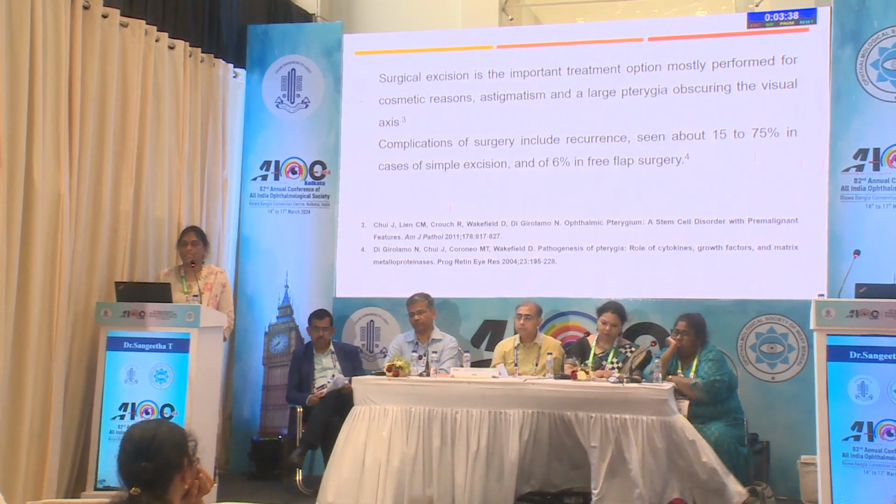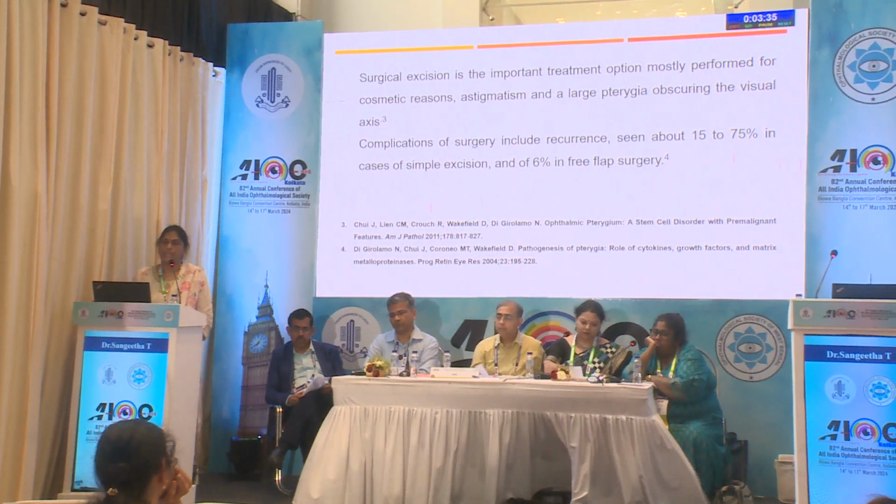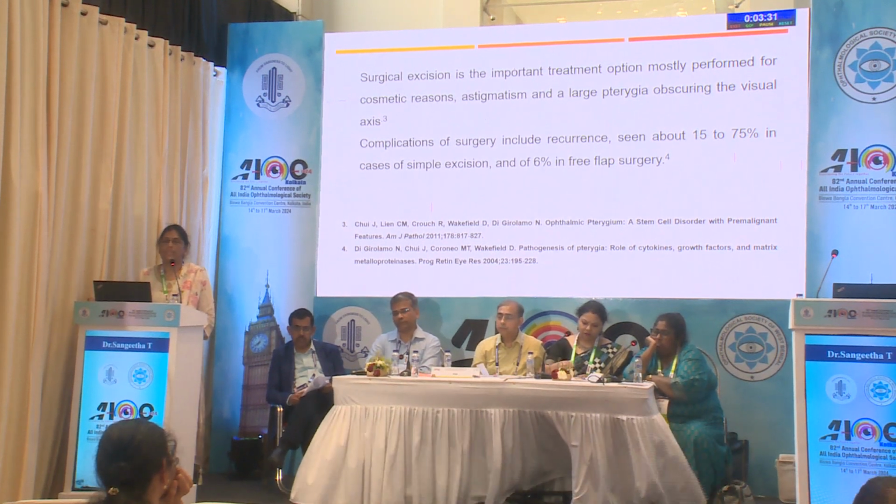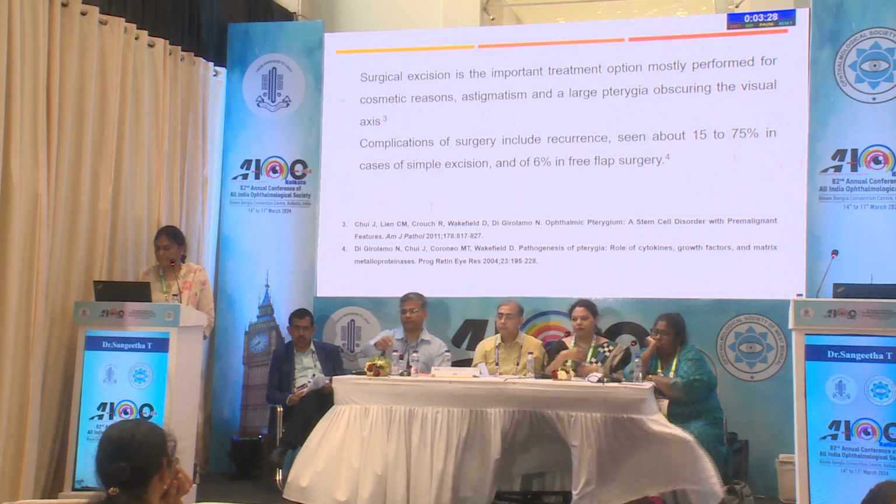Surgical excision is the most important treatment option, which is preferred for cosmetic reasons as well as astigmatism. And the common complication of this is recurrence.